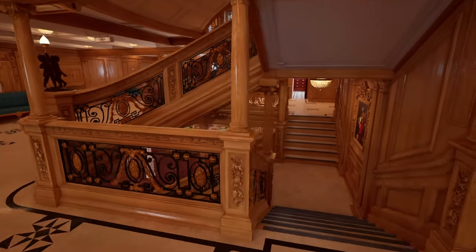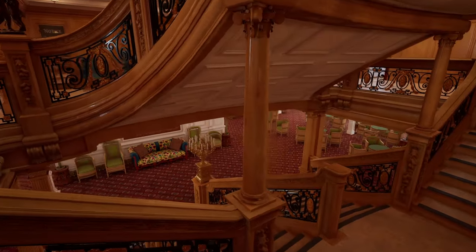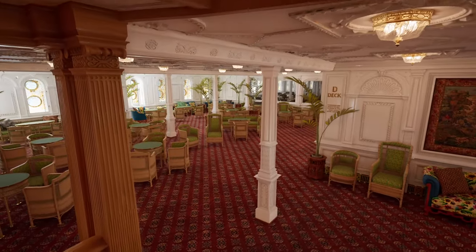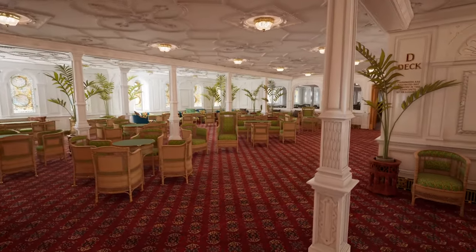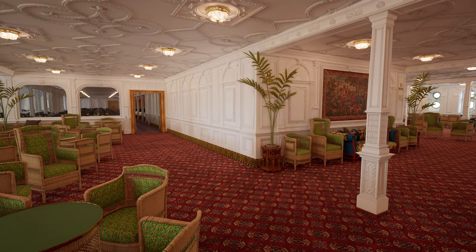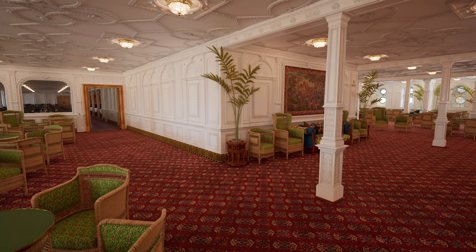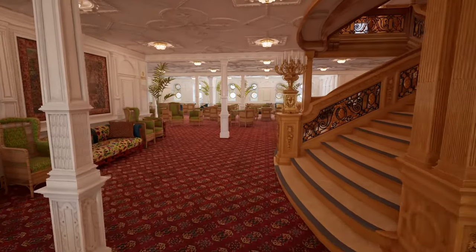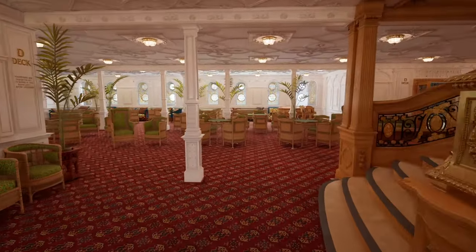If we go down another level, we find ourselves in the first class reception area. And we have a big square room in the middle, which is one of the funnel uptakes. So a very insulated wall, very decorated wall, but there is definitely a funnel uptake on the inside of that. So very, very hot gases moving up there.